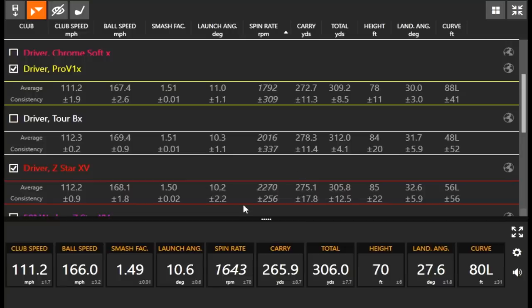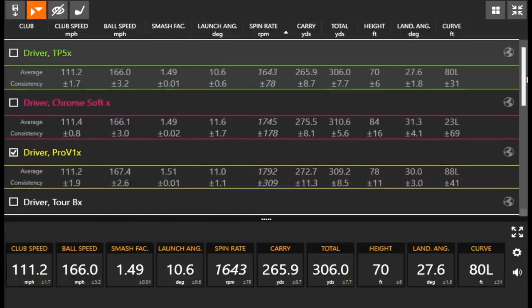Yep. And then if we look at the other end of the spectrum, we've got the Z-Star XV at 2,270 and the Tour B X a little bit more spin at 2,000 spin. It's interesting those ones are flying a little higher as well. That could also be you leaving the club face a little more open on that test, and the TP5X a little bit lower could be you catching a little more toe side, a little lower on the face. So like I said, it's hard to really test because not every swing is going to be the exact same. We can talk about general trends and also what the manufacturers will explain with regards to these golf balls. You see differences there.